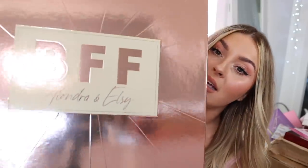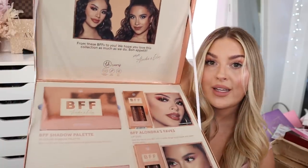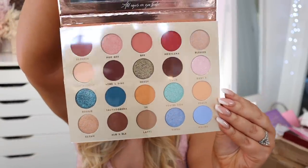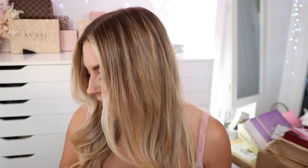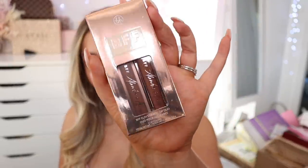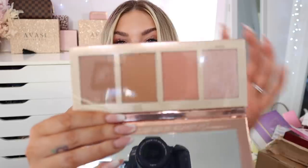We also have this, I think this is a BH Cosmetics collaboration, BFF with Alondra and Elsie. And this is how it looks on the inside. There are two different lip duos and two palettes. One is a face palette and one is an eyeshadow palette. So here is the eyeshadow palette. It looks like this. And there is a liquid lipstick and a sheer gloss in here. Looks like that. And another one. And then this really pretty face palette too.